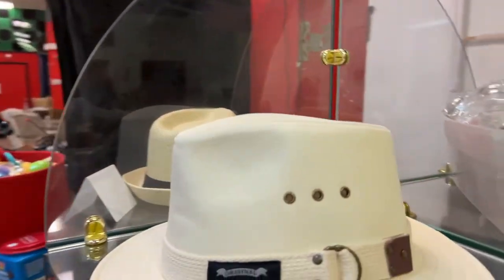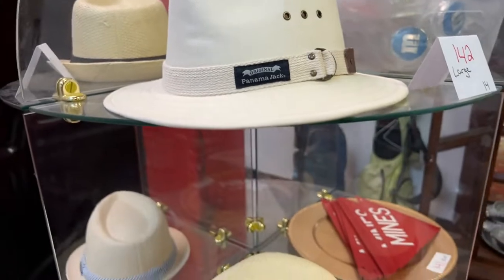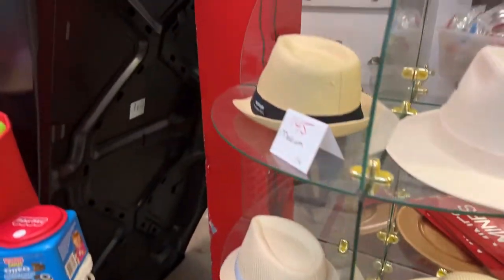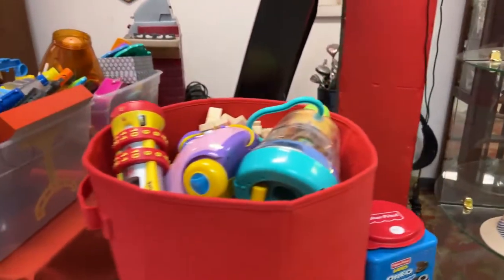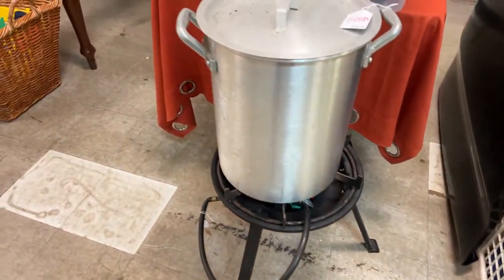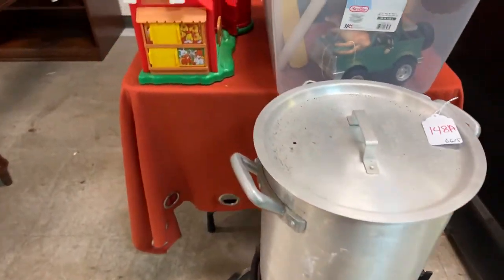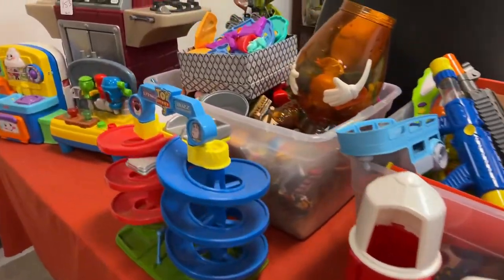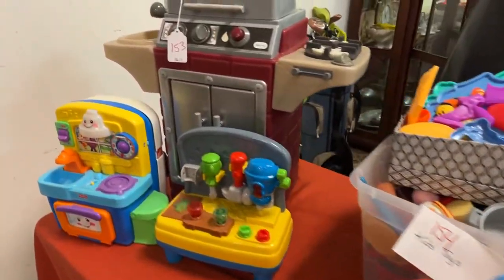Oh, look at this. We have Tommy Bahama hats, brand new, or Panama Jack. All right, we have toys and a rack and all kinds of stuff, that entire lot. We've got the cooker, really nice cooker, outdoor fryer, really nice, guys. And more kids' toys galore, ready to go to work for you.